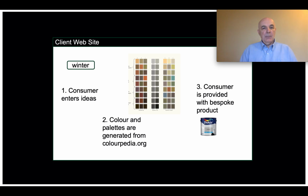The consumer then picks one or more of those colours. The paint's matched to that colour, mixed in store for them, and they walk away happy. And they've actually bought their paint not directly by colour, but actually by emotion. And we know that's really important for consumer engagement.